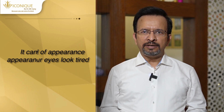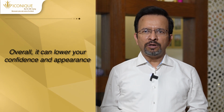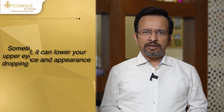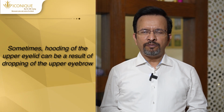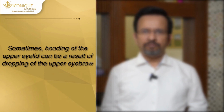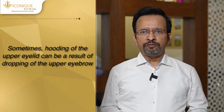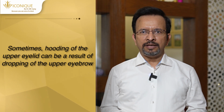This kind of appearance can make your eyes look tired. It can give you the appearance of being aged, and overall it can lower your confidence and appearance. Now there are many ways to deal with it. Sometimes this hooding of upper eyelid can be a result of dropping of the upper eyebrow. It can be an outcome of a dropped brow also. In that case we need to lift your brow, but most commonly it's an outcome of excess skin between the eyebrows and the upper eyelid.